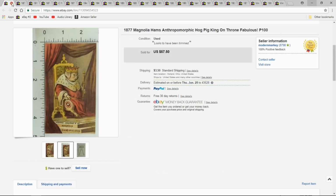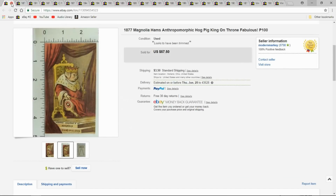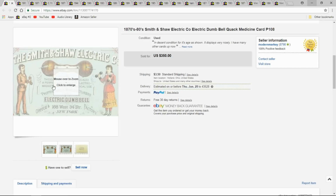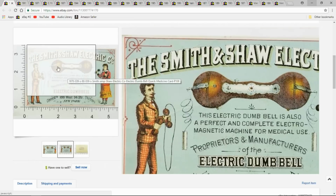Again, these cards show up all over the place. You just have to know where to find them. Collections all the time, estate sales, flea markets, antique malls are good too. Here's a high dollar one I sold. I took $315 for this one.